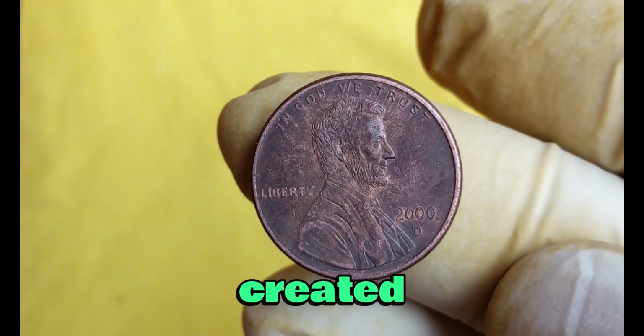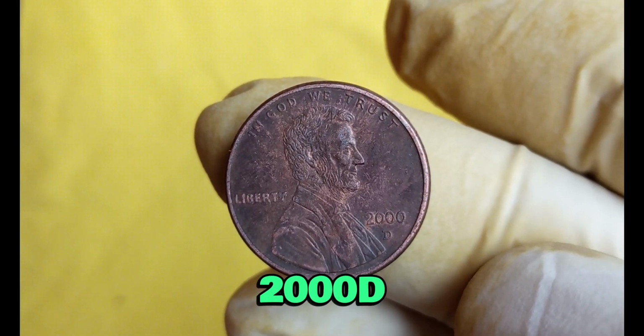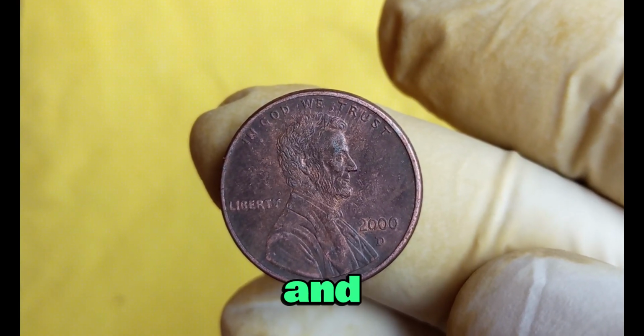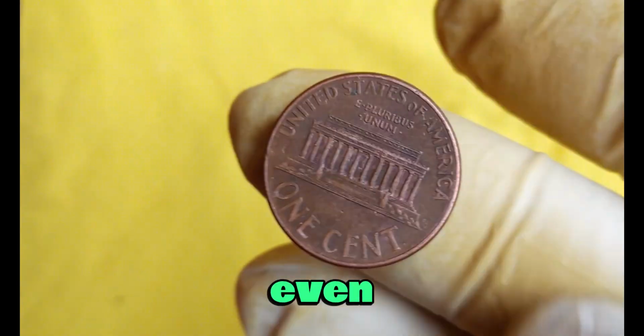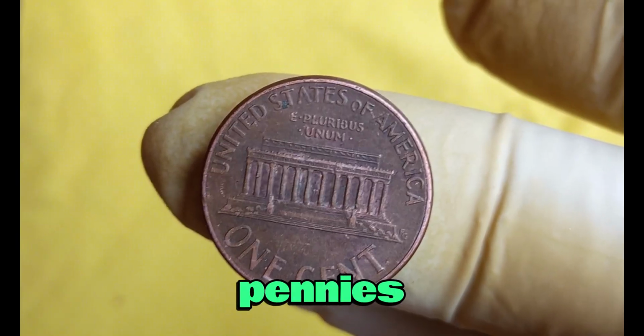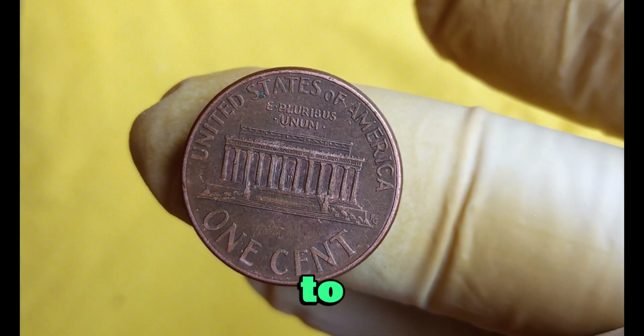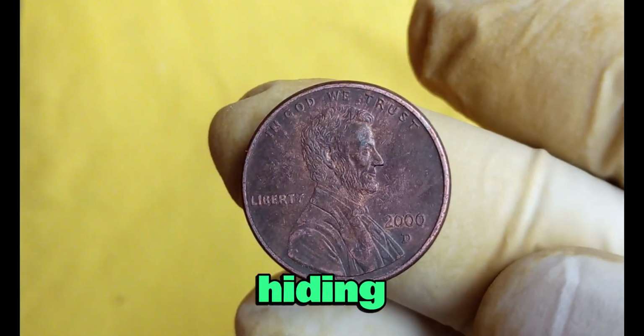These three forces created the perfect storm, but that's not the only story. Another 2000 D Lincoln penny with a broad strike error and minor doubling sold for over $1,500, and it wasn't even in perfect condition. Even circulated 2000 D pennies with errors are fetching $50 to $300 online. So yes, your spare change could be hiding a miniature fortune.